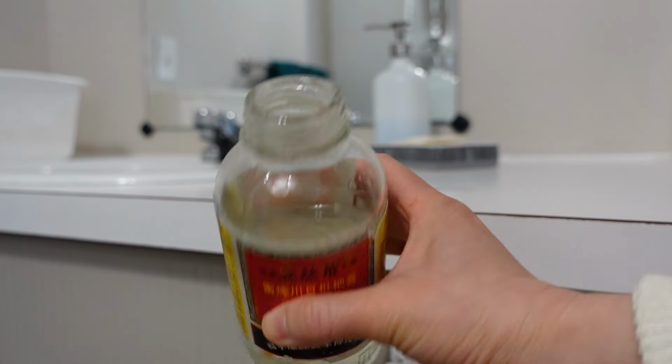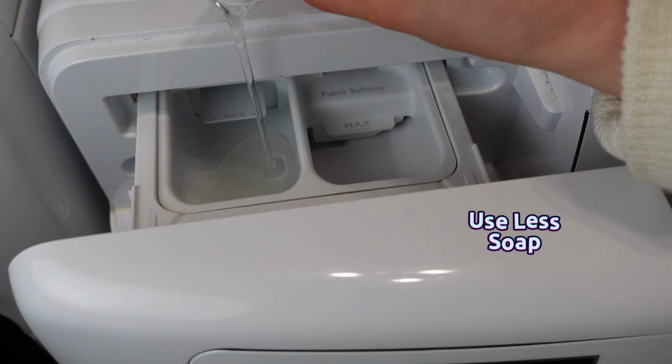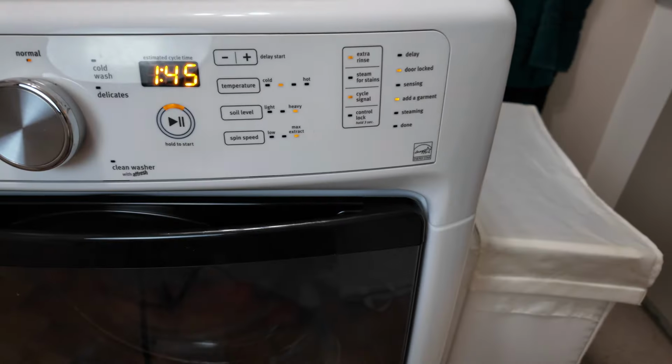I like to use this liquid laundry detergent I got in bulk and fill my own container. I just use less of the product. It cleans my clothing really well.